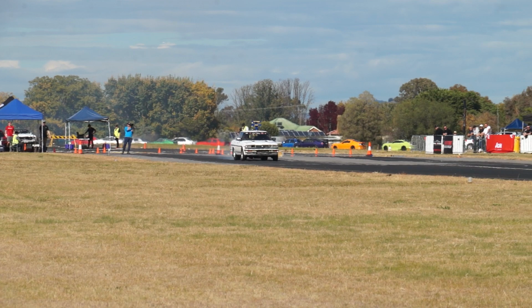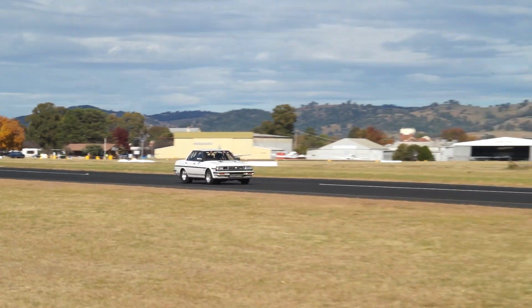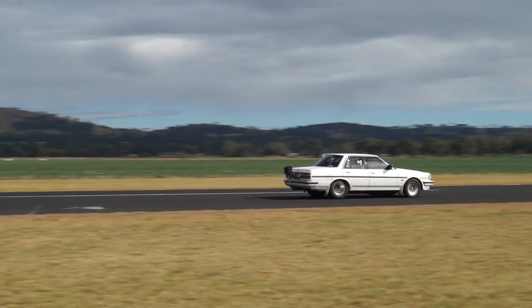I came into the event a little bit naive in that this car's run 8.1 at the track. I was like, oh, 9.50 is going to be pretty easy, pretty much the first couple of runs down the track. And my first pass was a 13, so that was a real reality check for me, I guess, and slowly we've been chipping away all weekend.